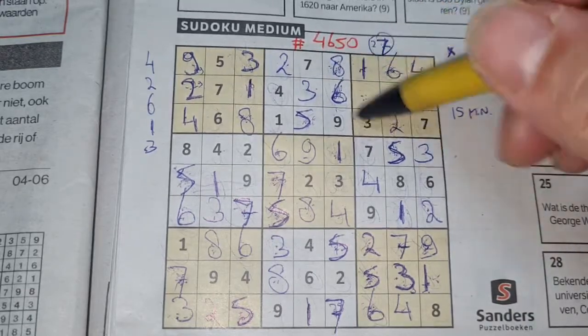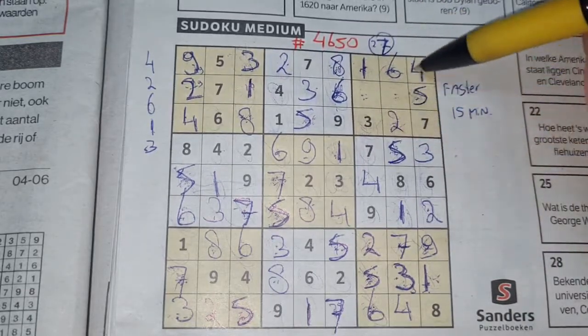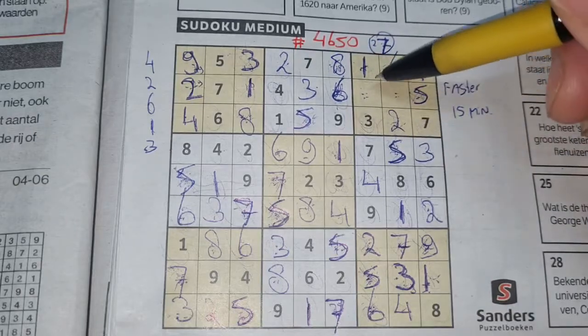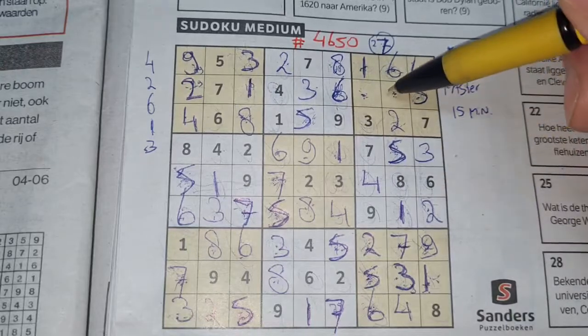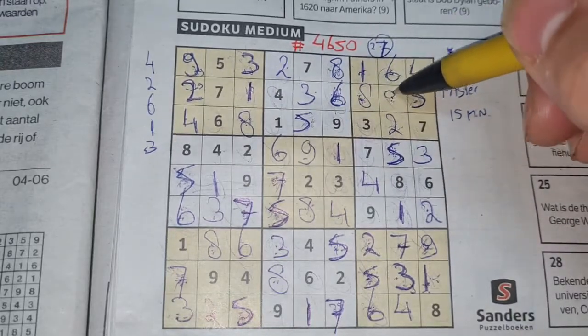Final two numbers of this big square. For numbers 1, the 2, the 3, the 4, the 5. The 6, the 7, the 8 is missing. And the 9 is missing. 8 and a 9. We have an 8 there. No 8 there. 8 should be here, and the 9 goes there.